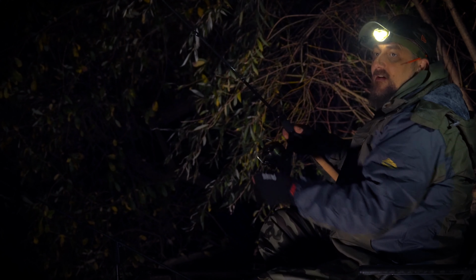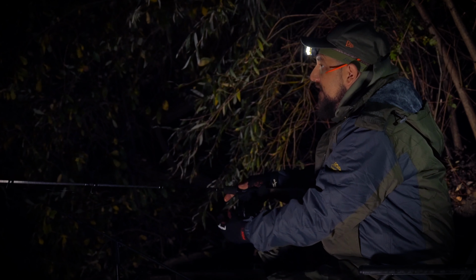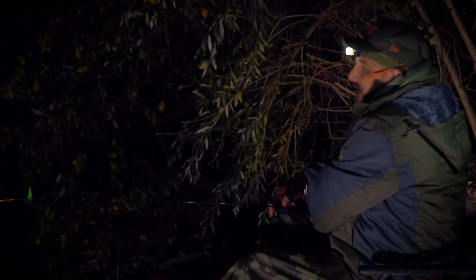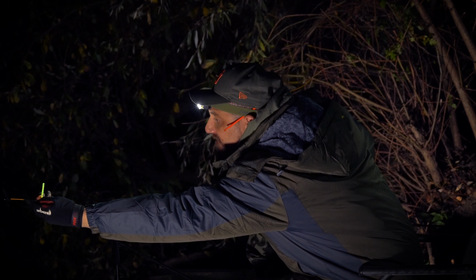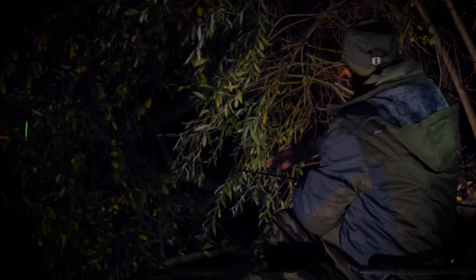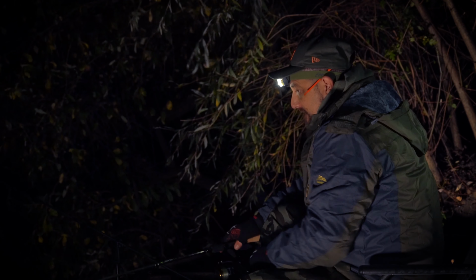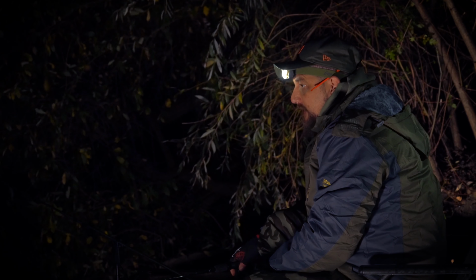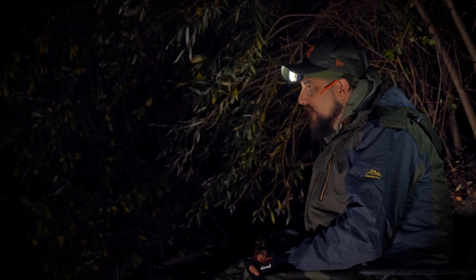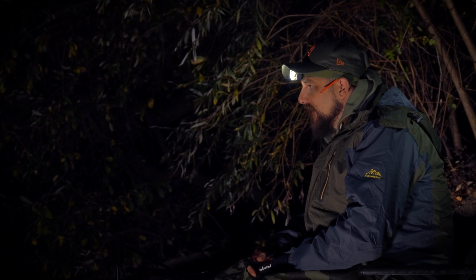Might have to adjust the old starlight. It's gone on a bit of a sideways trajectory. Oh, I'm gonna definitely have to sort it out. 90 degrees. Get round there. Probably got a gudgeon on there now. It's proving to be that the bites are not as consistent as the daytime, on the feeder rod anyway.